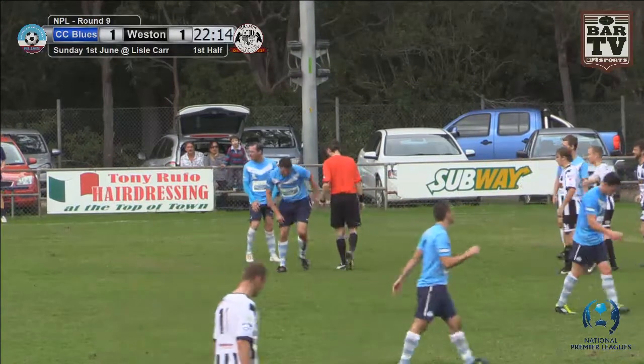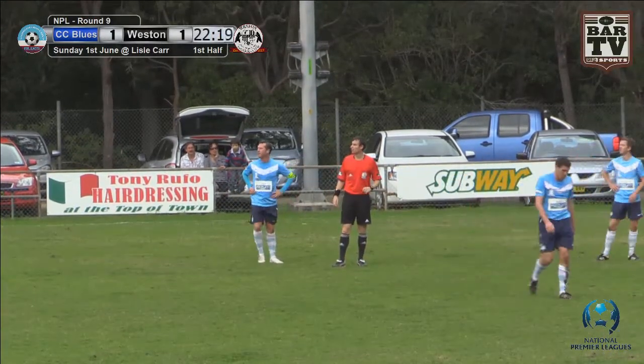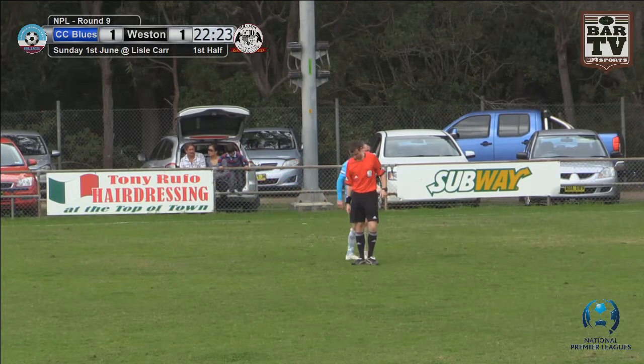Yeah, again, good child and the man brought down. A bit of a physical challenge there from Ryan in the back. Let's see, looks like Maguire will step over the ball here, about 35 yards out.